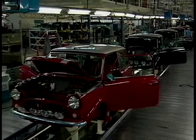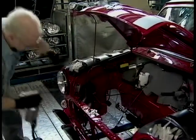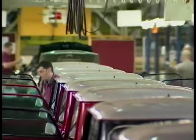Well, when I was younger, I had one myself, and it was probably one of the best little cars I've ever had in my lifetime. And it's been an enduring model. Obviously, it's lasted over 40 years, and it's a special little car.